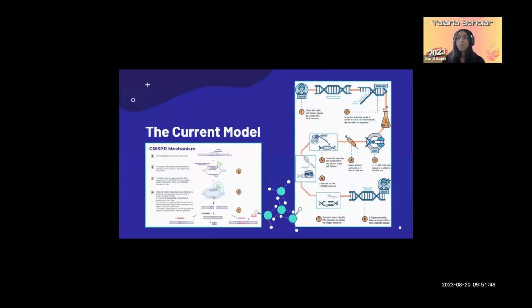So in this model, a scientist's job is done after introducing the CRISPR components into the organism, after which the Cas9 enzyme will cut the DNA, and then either the organism's natural repair mechanisms will seal the DNA back together without the mutated gene, or a healthy copy of the gene can be introduced to take its place. And because scientists have no way of intervening afterwards, the current CRISPR model cannot prevent the off-target effect.